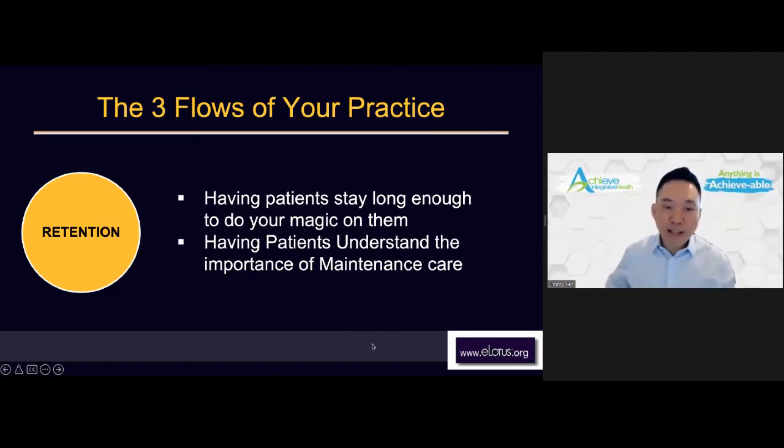And last, you have to have patients understand the importance of maintenance care. This is a touchy subject. Some acupuncturists believe in maintenance care. Some acupuncturists believe you should treat them once their symptoms are gone, and just kick them out. So let me ask you, how many of you get some type of TCM treatment on a weekly basis? Who gets weekly treatments for yourself?